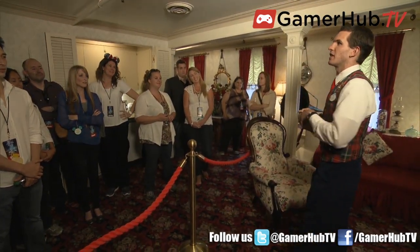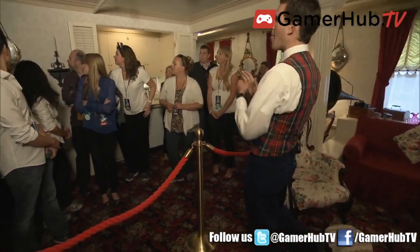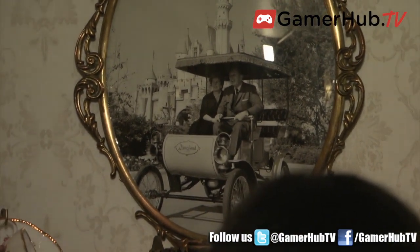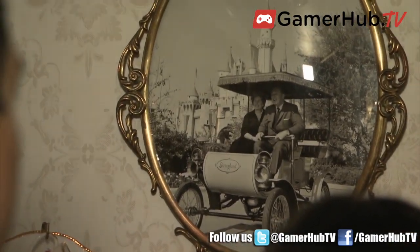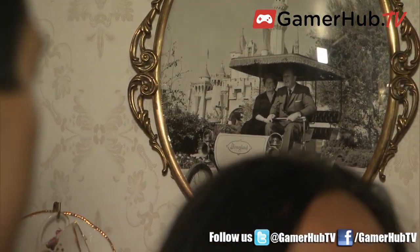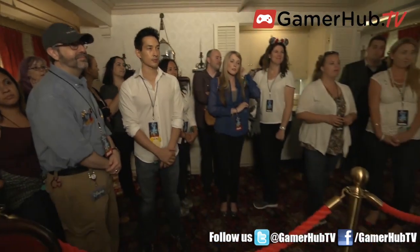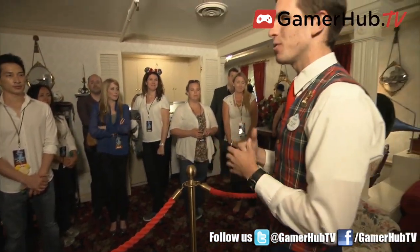Now, another picture that we have here I'd like to direct your attention to is right over here, and that's Lillian and Walt staged right in front of the castle. And again, one of the electric vehicles. Now, Walt Disney always wanted to make sure that Lillian would be comfortable because after all, this was her home as well. And here in his private apartment, he wanted to make sure she had special gifts as well.